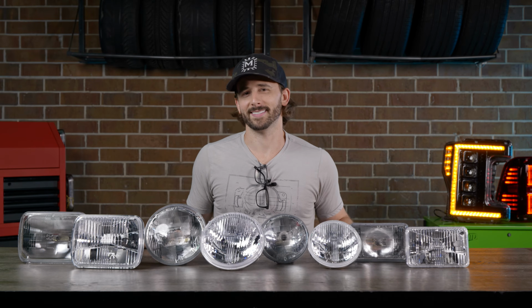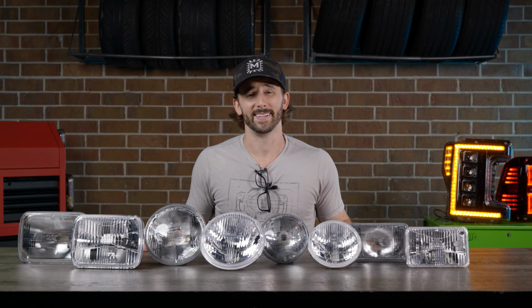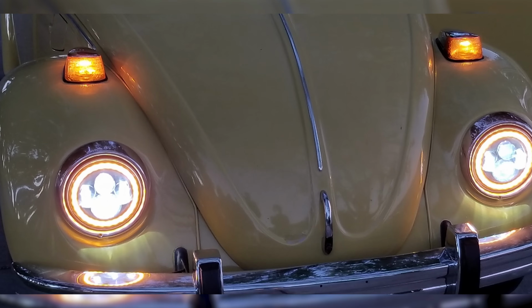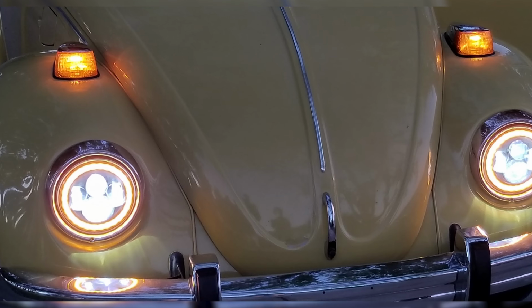Just because you love your classic car does not mean that you've got to suffer with poor visibility while driving at night. Until now, you really had two options. A, either leave your headlights stock, or B, you find a new, modern LED-based headlight, but you're going to end up compromising the look of your classic car.